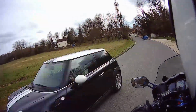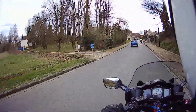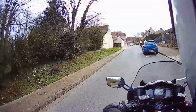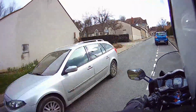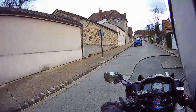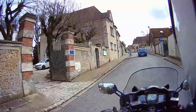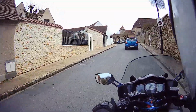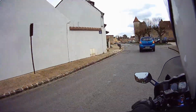Are you in the middle of the road, madam? Interesting. Pull over into the parking spaces to be a nice person. Salle Polyvalente, which means you can do basically anything there. Multi-use, basically. So here we are, Blandy-les-Tours.